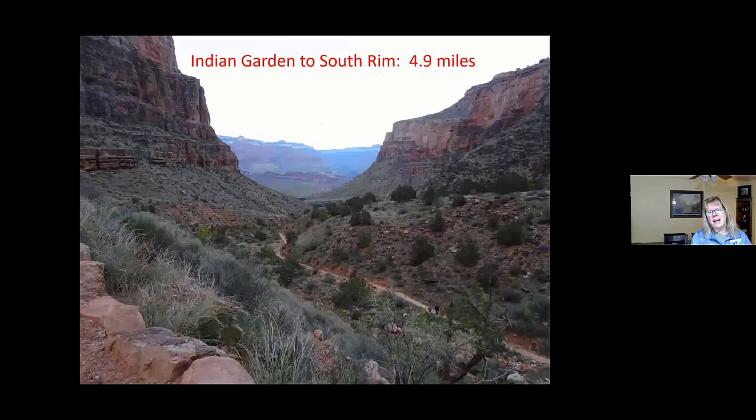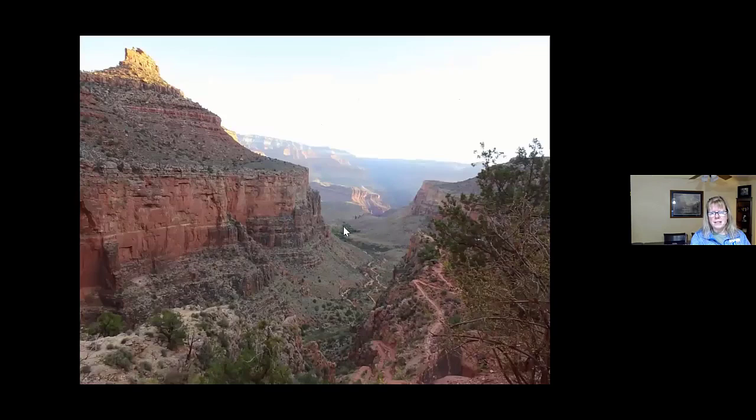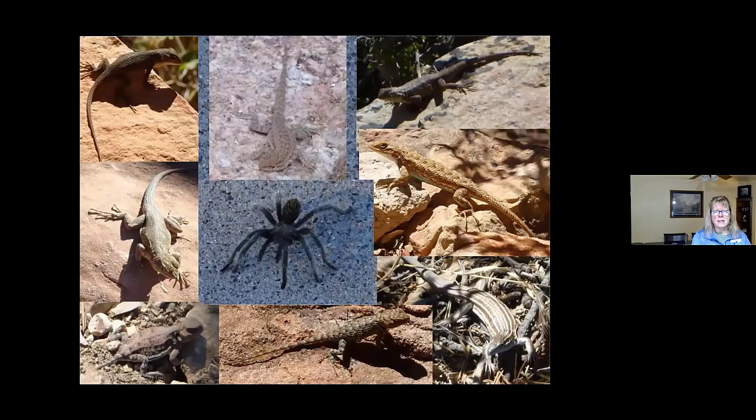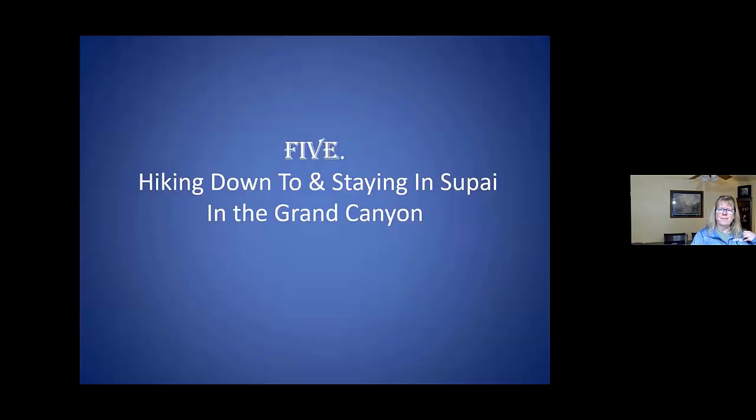Next day we did Indian Garden to South Rim, 4.9 miles. And this here is where Indian Garden is. And you can see the trail out to Plateau Point from here. And we saw some lizards. So that was pretty cool.